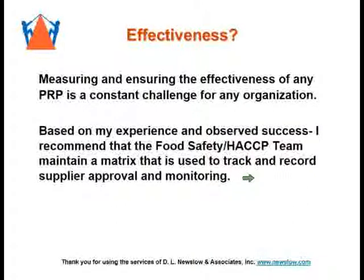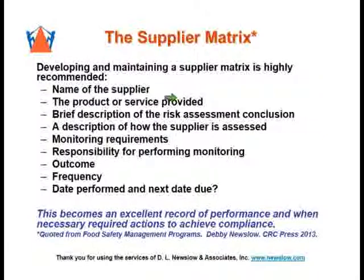And I really like doing it in Word, where I just make a table with columns, and I track it through my columns. The columns would include something like name of supplier, product or service provider. Remember, you're not just approving the supplier. You're approving the supplier for the service or product they're giving you. For instance, if you're approving a chemical supplier, some of the large chemical suppliers have thousands of chemicals, and these chemicals are developed and validated for specific products. For instance, the chemicals that a dairy would use would be different than a juice would use, or possibly what a meat company would use.